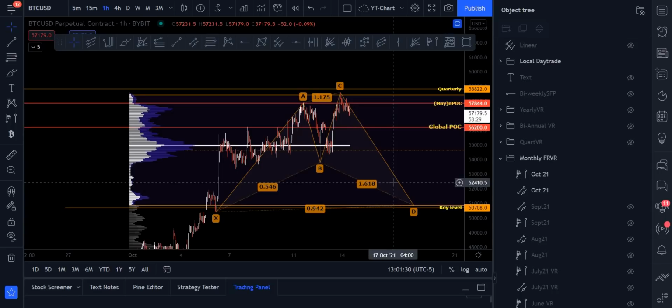That's assuming we even get there, guys. We're so far away from that. We have to understand that we haven't actually broken anything yet. We really want to see the loss of 56.2, in my opinion.